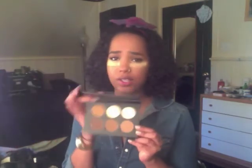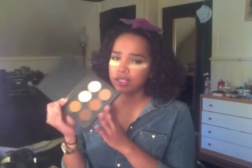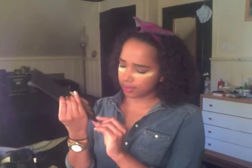This is the Anastasia contour kit, but I customized mine. You can do that on the Anastasia website. I customized mine so it's not the same shades, because for the shades that are in it, I like a deep contour and I am a little bit more tan than people that use the contour kit can. The darkest shade on there is not going to do much for me personally. So I customized my own.